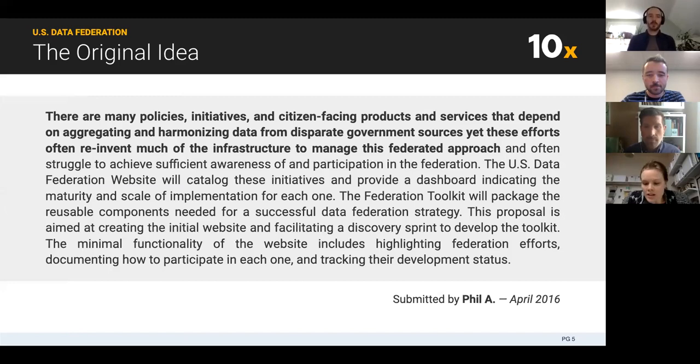This is the original pitch, and rather than reading this to you, I'll just summarize that the US Data Federation 10X project was really motivated by having recognized a common challenge that all across government policies, initiatives, and services all depend on the ability to collect and combine and exchange data from disparate sources, what we call federated data efforts. However, what we don't have are common solutions for that. So there was a recognition that there was a lack of infrastructural support or systemic investigation of this work. And so the goal of the US Data Federation project was to start looking at how to make managing federated data efforts easier by developing reusable tools and documenting and sharing repeatable processes.